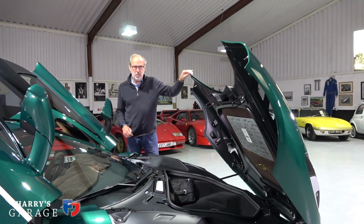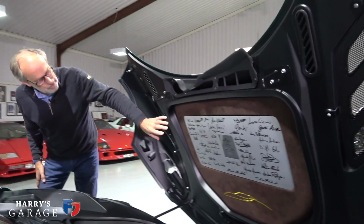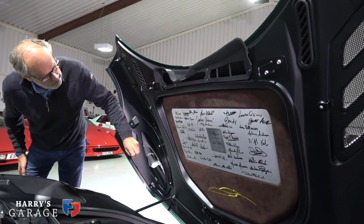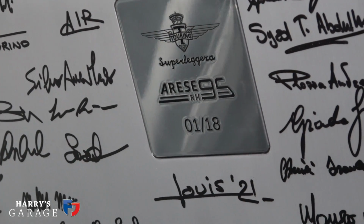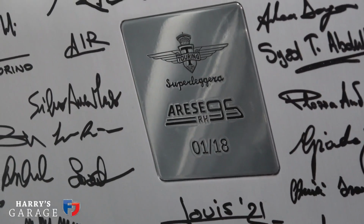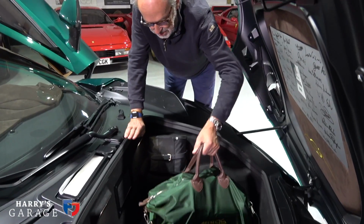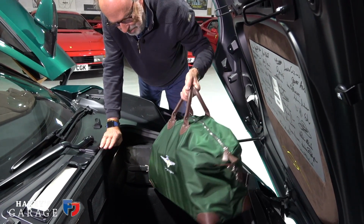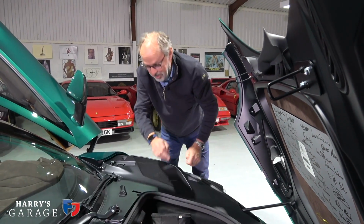And there's really quite a big space under here. And this being a very bespoke car, you can see all the signatures, the people who built this car. And this is car number 1 of 18. They're going to build 18 of these Arese in total. Big space in here. I quite like these bags. These aren't really show bags, but they've brought some things over for the Salon Privé brochure and stuff. But that is a big hole in there.